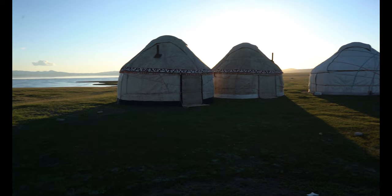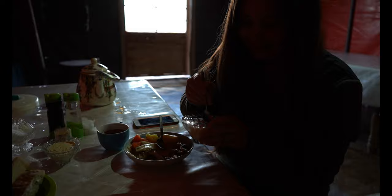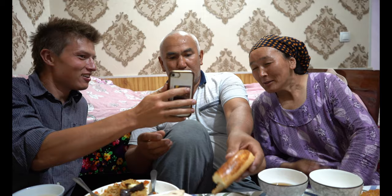The third yurt along is where we're sleeping tonight. We think this might be some kind of horse yogurt. So this piece of bread is the UK, and we've been trying to explain where we live.